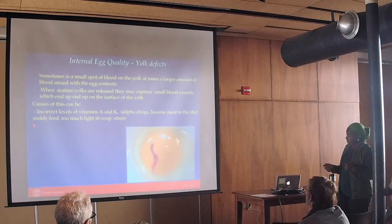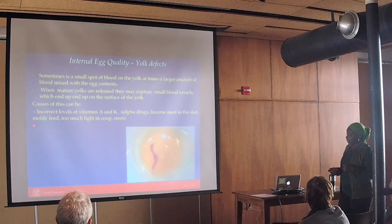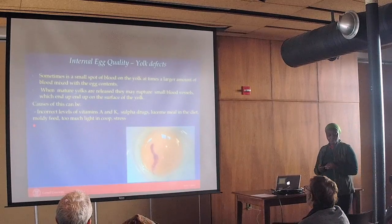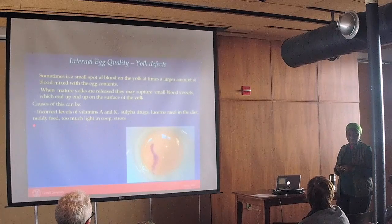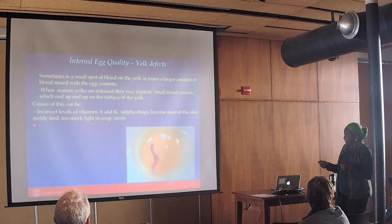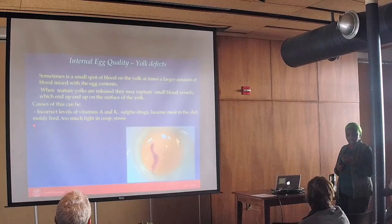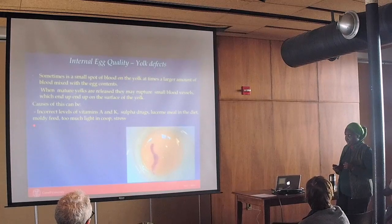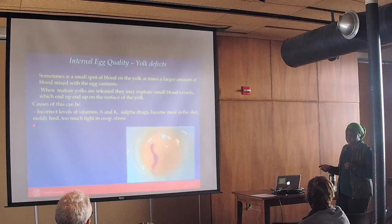Sometimes it's because you don't have enough vitamin A and vitamin K. Some sulfur drugs can cause it. If you put lucerne meal in your chicken diet or give it to them as a supplement, you can have a lot more blood spots because it causes bleeding. Vitamin K deficiency can also cause bleeding because it disrupts the clotting factors. Moldy feed and some toxins can cause extra bleeding of blood vessels.